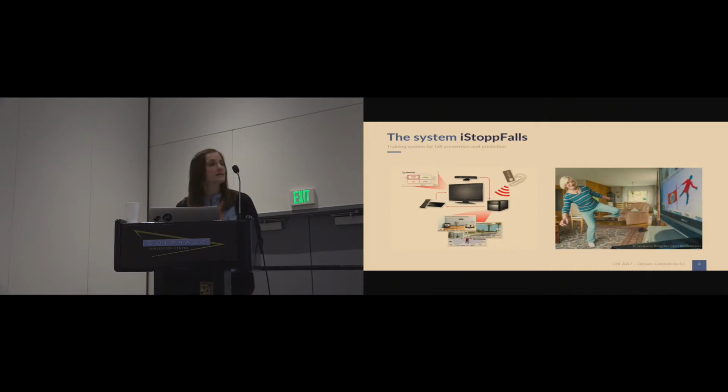So this is the ISO4 system, which was designed in the context of an EU project, together with participants in a co-design process. If you're interested in this process, please have a look at the paper. And the system is designed as an IPTV training system, with the idea that participants could do their exercises at home right in front of the TV.